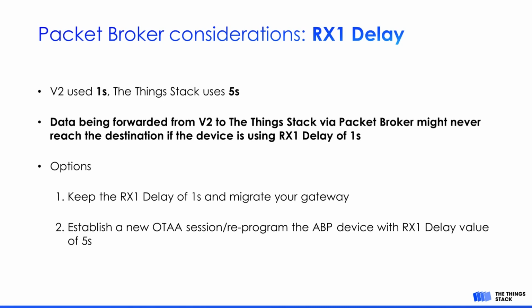If the traffic from V2 is supposed to be routed via Packet Broker to your The Things Stack deployment, that would probably be an issue. To resolve that, you have two options. The first option is to migrate your gateway to The Things Stack.